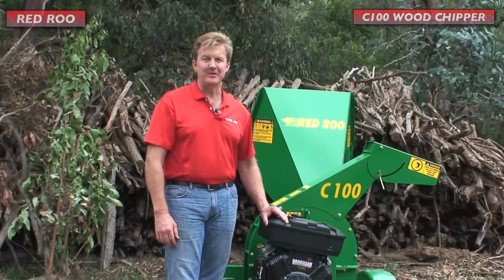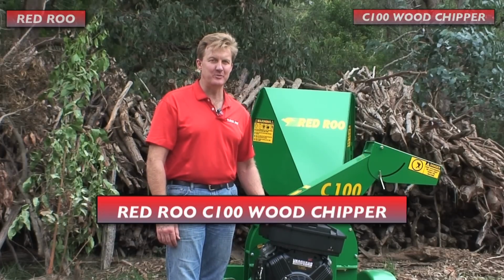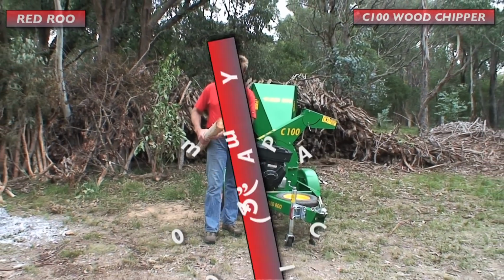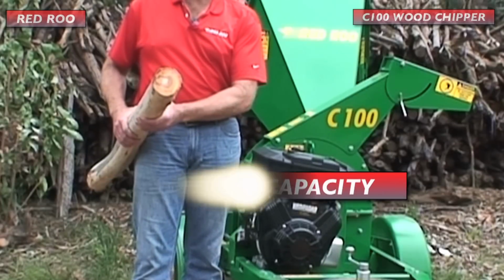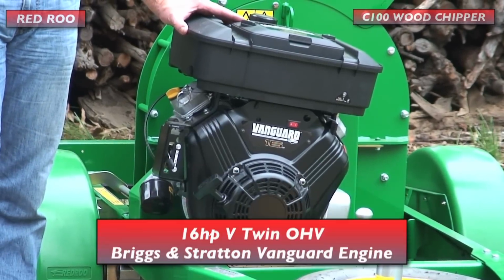Hey, my name is James Kerr, and I'm with Red Roo Sales and Service, and this is the Red Roo C100 wood chipper. The maximum capacity of the C100 is 100 millimeters, or 4 inches. The C100 is powered by a 16 horsepower V-twin Briggs & Stratton Vanguard engine.